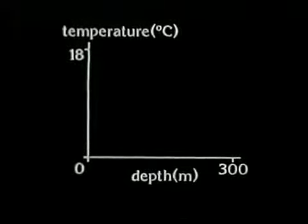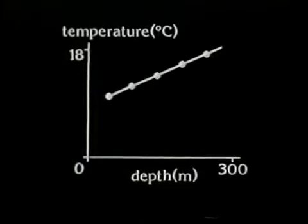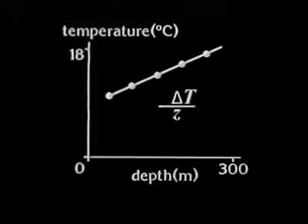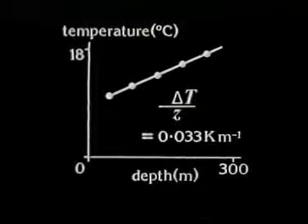Here, the data from Skiddaw are plotted with depth along the x-axis and temperature up the y-axis. But to calculate heat flow, we need not just the temperature gradient, but also the thermal conductivity of the granite. They are related by this equation. From the graph, we already have a value for delta T over Z, which is 0.033 degrees per metre.